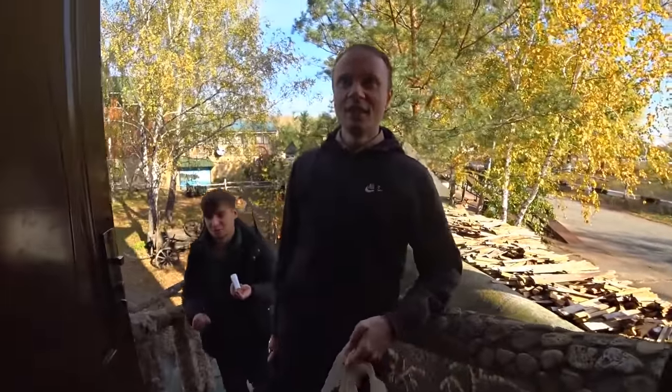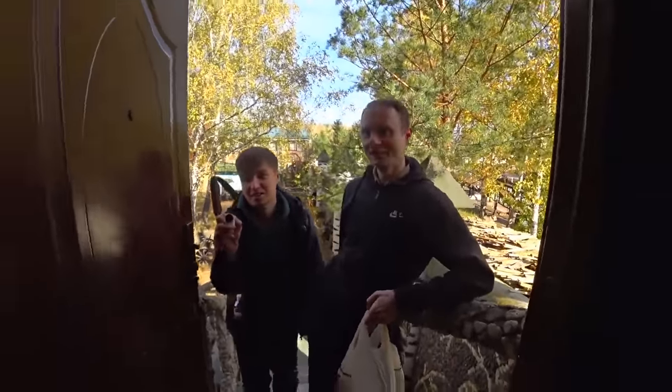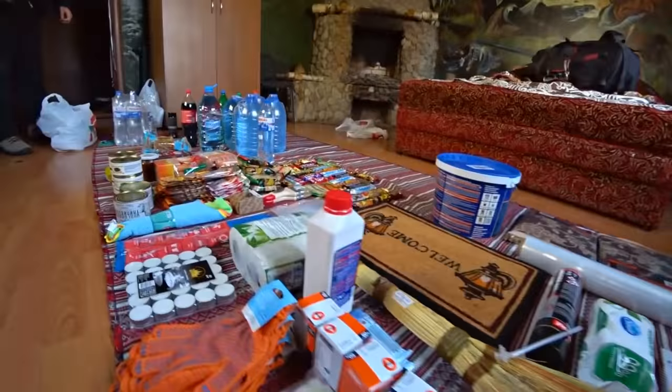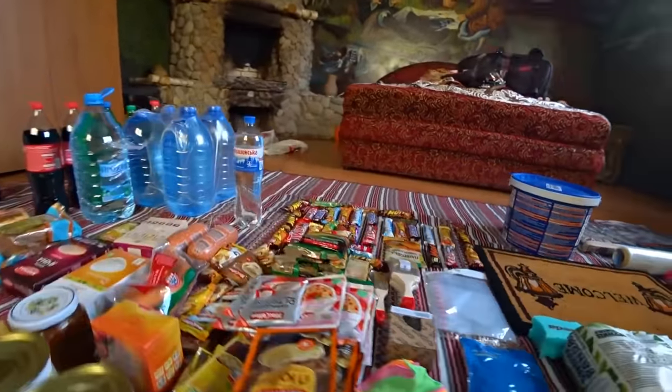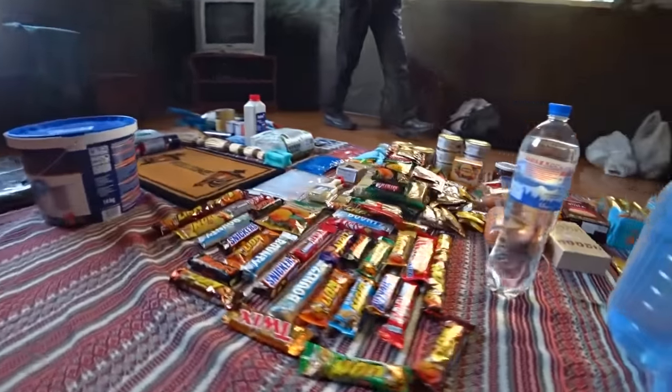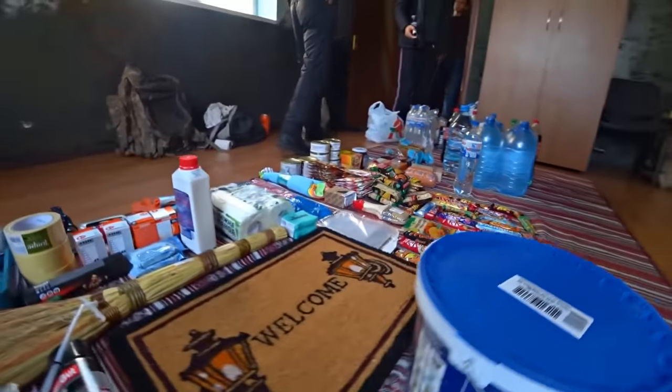So, are you ready? Did anything change? Just go in. I was there before. Holy moly! Oh my! Why so little water? Little? That's enough. Really? 25 liters and so on. Rest of the water we will get on the place, from river.